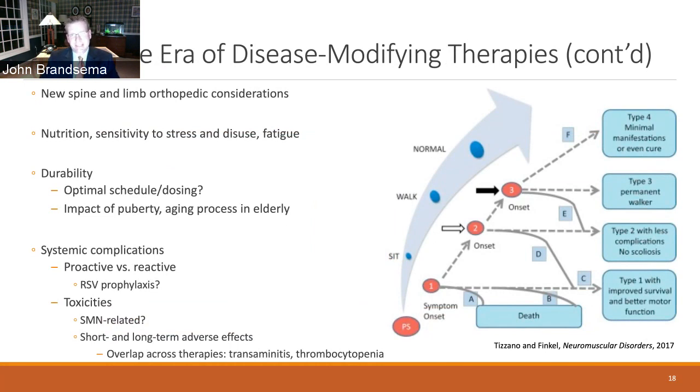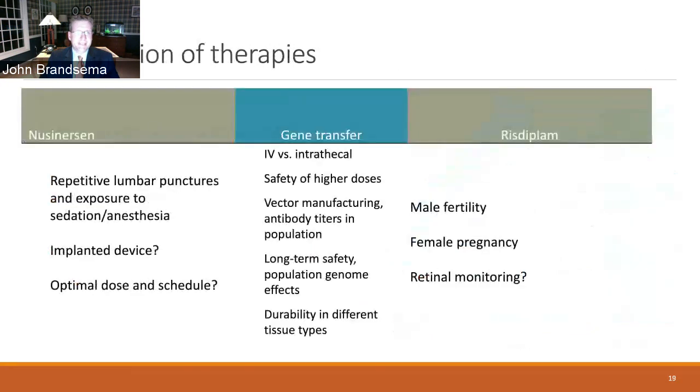We already have some overlap in terms of some of the common side effects that we see with our treatments. For example, transaminitis has become more of an issue in some of the combination treated patients than it was in patients treated in isolation with either gene transfer therapy or nusinersen therapy. Also, thrombocytopenia is an area of overlap between some of the strategies as well. So we have to be very vigilant in the clinic to monitor patients for both short and long-term complications.